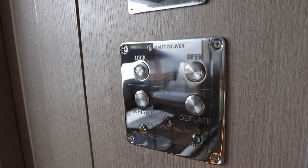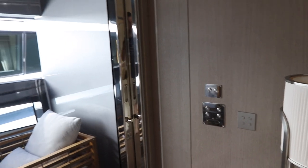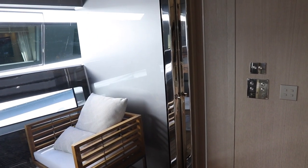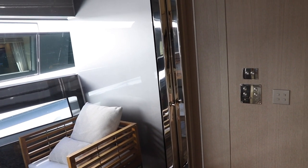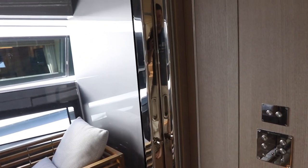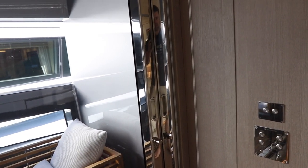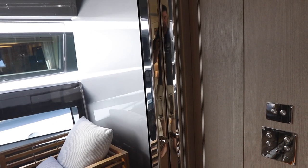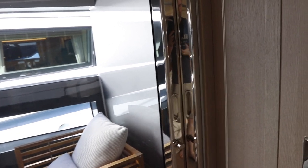So what happens is, obviously when you're at sea, you've got water splashing up. And if it's not inflated, then this is going to get water, it's going to come through. So what they have around the edge of the door is like a rubber seal. And when you inflate it, you hear it, it sounds like a bicycle inner tube being inflated. And it inflates and then it seals the door. So if it does get any water over, then it's not a problem.